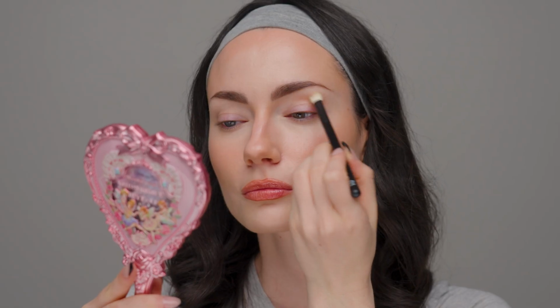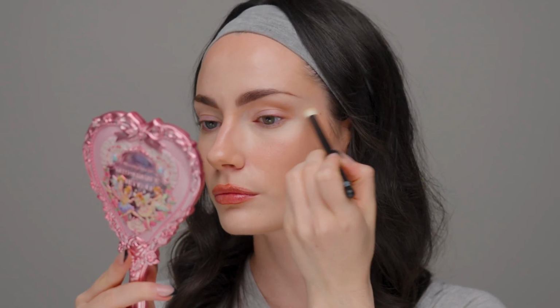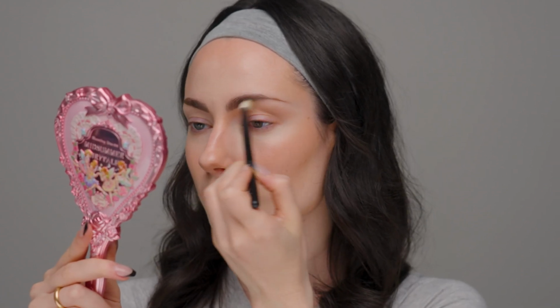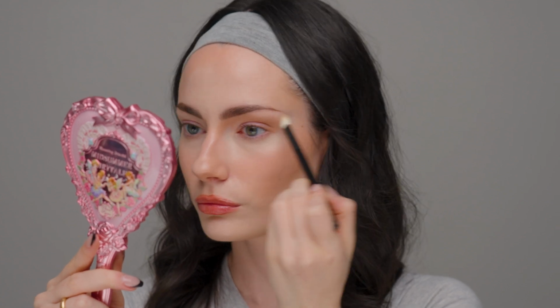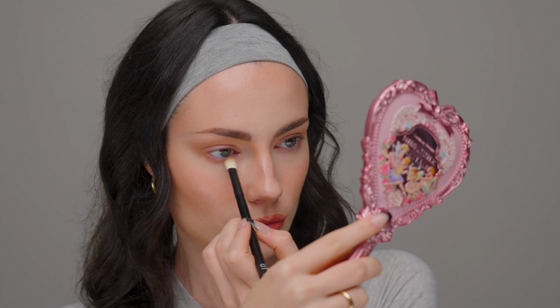So I'm gonna start off with my transition shade. I like to use this one right here. This is like the perfect transition shade, and I'm going in with a Rephr 01 brush. I'm using windshield wiper motions to sweep this into my crease, just adding a little bit of definition to the eye area. For every day, I like to keep my makeup pretty simple and just like universally flattering. So I do always like to just give my crease a little bit of something.